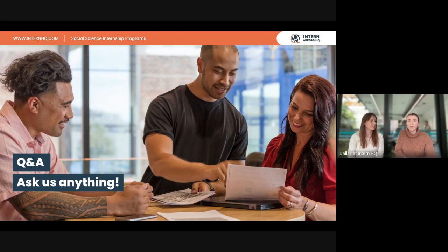So if you are worried about applying for an internship in a Spanish-speaking destination, you can always just double check the eligibility, and it will have a note there to say whether you do need language skills. But for Europe, you don't need them. They're conducted in English, and your supervisor will be able to speak English to you while on the placement.